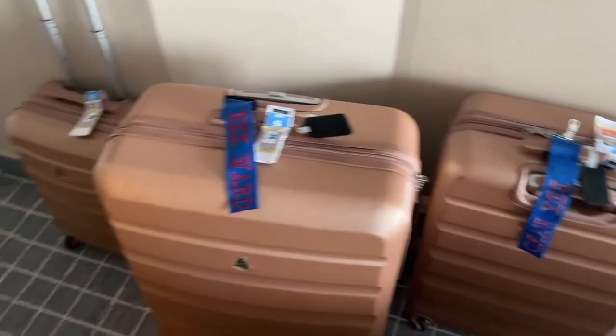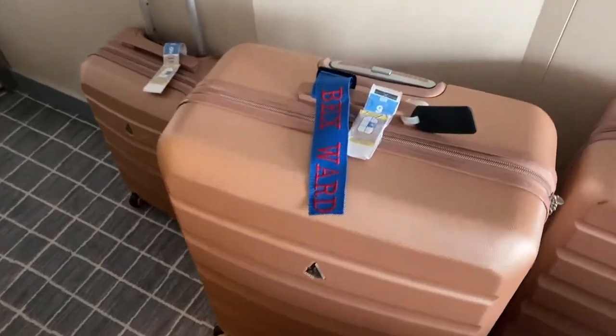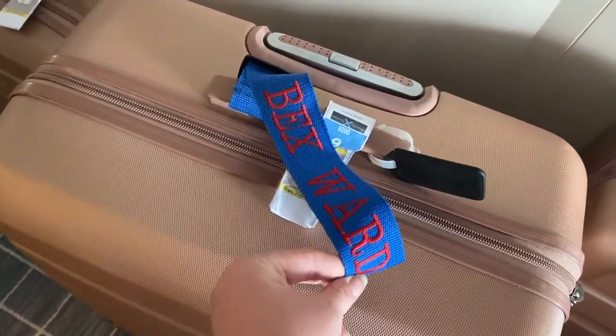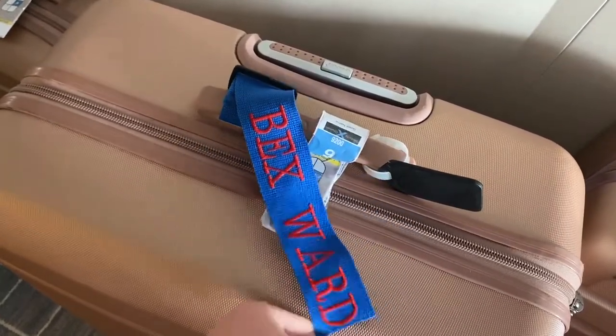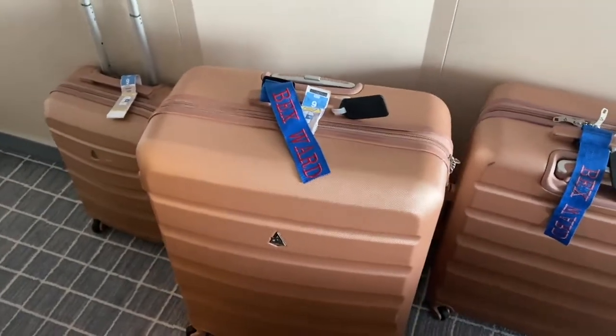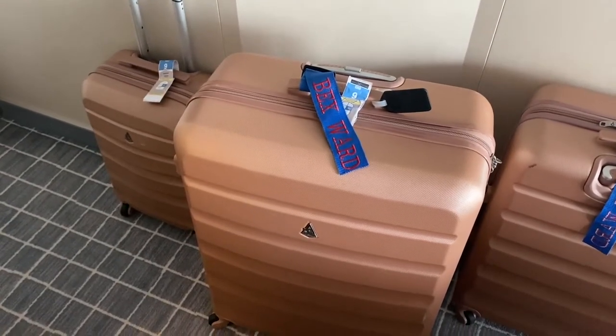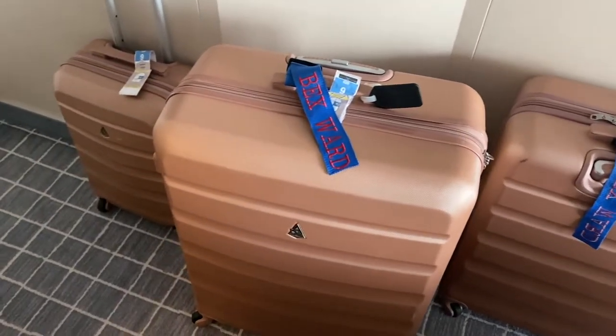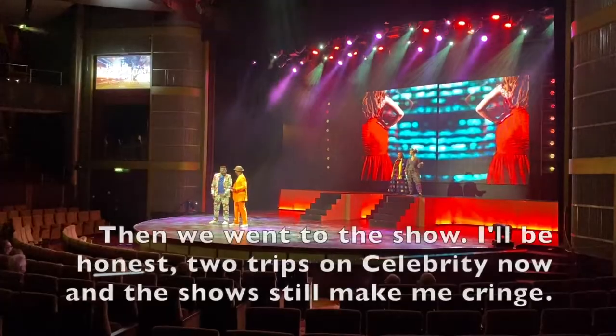Pro tip for you. The cabin steward brought in all of our luggage and he said it's because of these. We just put them on, I think I got them from eBay, they're just embroidered tags. We put them on to make it easier to find our luggage on disembarkation day. But the cabin steward said that because of that he was able to bring them into our cabin because normally they leave them outside in case they've got the wrong bags. So that is awesome.